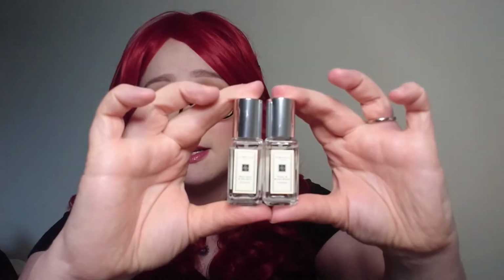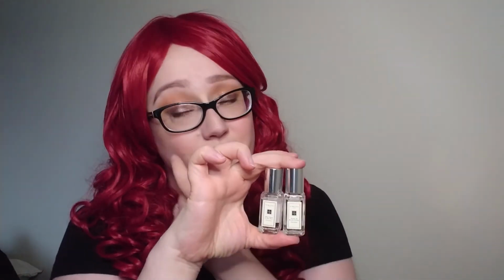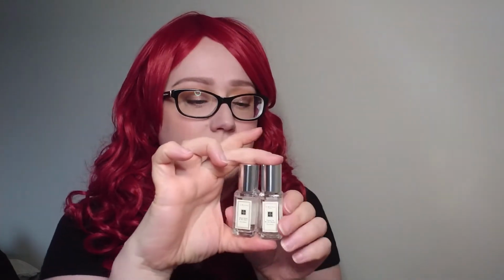And I've had Jo Malone perfumes before, so I know I like their scents. I sprayed these, I tried them, and I really fell in love. So I ended up getting these, but they were quite expensive. Jo Malone perfumes are expensive, but these 2 were like $45, which is a lot, but I'm pretty sure I'll use these all up. They're beautiful. Would recommend, but they are pricey.